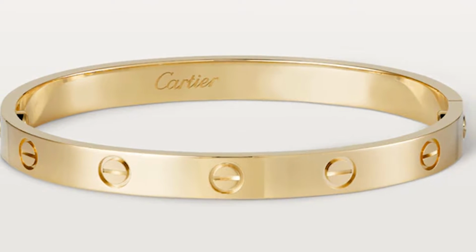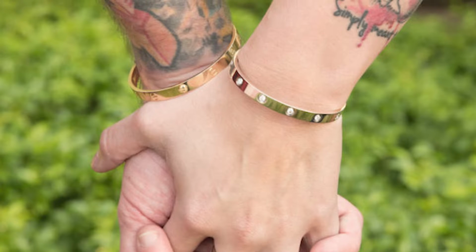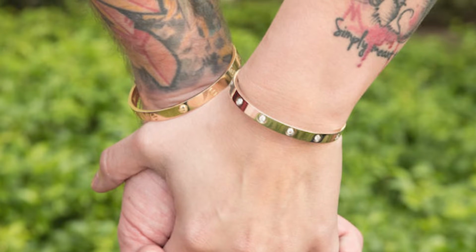So if you're looking to prove your love to someone and they don't believe in the old saying, "It's the thought that counts," this might be your last resort. I hope you still have both kidneys, if you catch my drift.